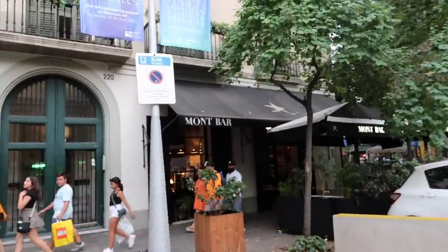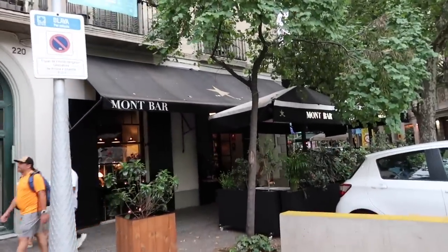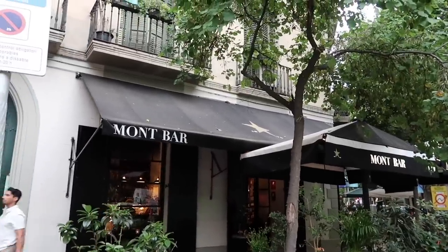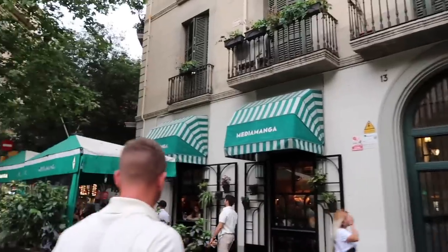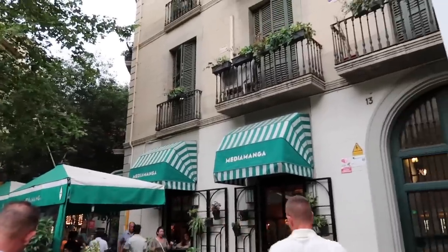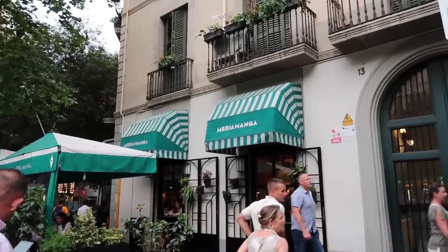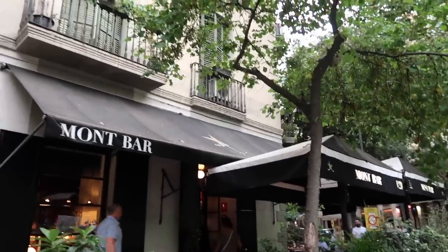So we've arrived for our dinner location. This is a restaurant that came very highly recommended by Rory. He actually said it's one of the best restaurants he's ever been to. However, it's very smart, and Media Manga is the slightly more casual sister restaurant. So this is where we are coming for our dinner this evening. But next time we're in Barcelona, we will definitely visit Montbar.